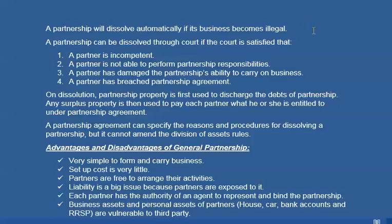On dissolution, partnership property is first used to discharge the debts of the partnership. Any surplus property is then used to pay each partner what he or she is entitled to under the partnership agreement. A partnership agreement can specify the reasons and procedures for dissolving a partnership, but it cannot amend the division of assets rules.